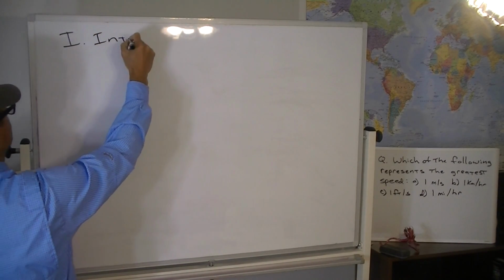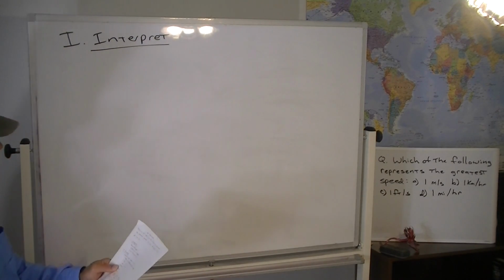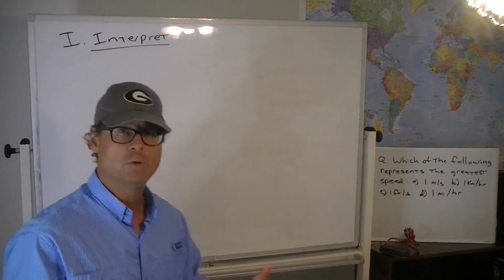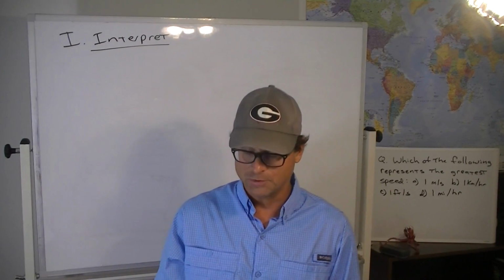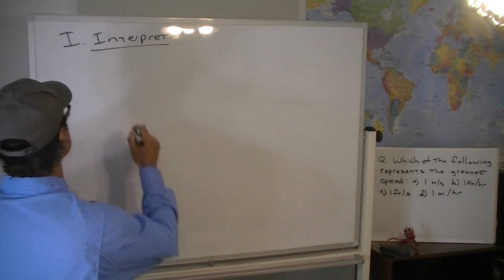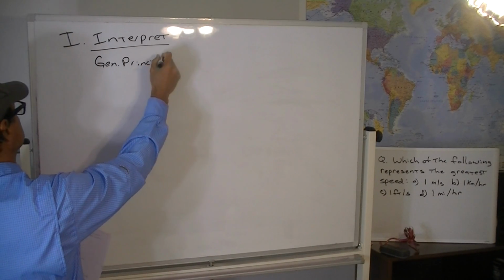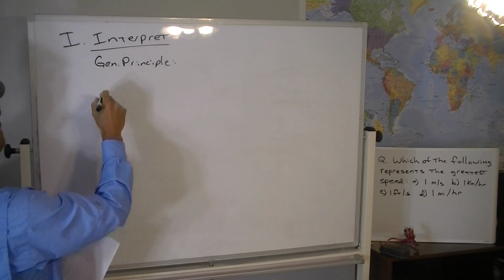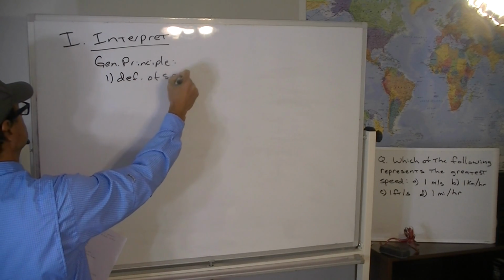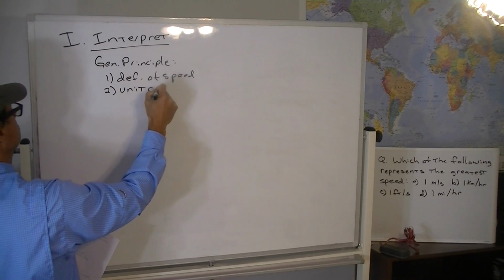The first step is to interpret. This is a simpler problem and I can't really figure out how to draw a great picture for it, so this will probably be the only problem we work all semester where we don't actually draw a picture. But to interpret it, we can still identify the general principle. We're dealing with a definition of speed, and another important idea is unit conversions.